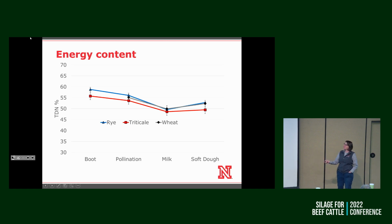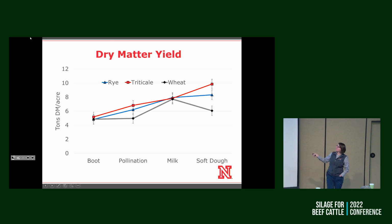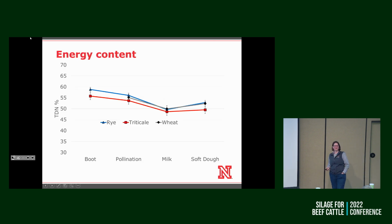So again, we kind of have that same setup, and I really just wanted to point out a couple things. One of which is we didn't see huge differences across the species. The triticale actually at the same relative stage kind of came out just a little bit lower than the wheat and the rye, at least early on and late. But remember, at late we got an additional, I don't know, what is this? This is almost 2 tons of yield over the rye and almost 4 over the wheat. So I might give up a little bit of concentration for a little bit of yield, depending on targets.